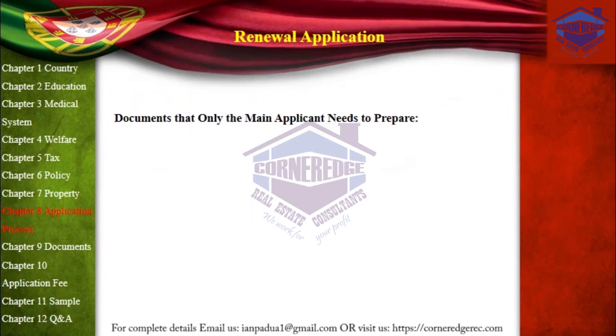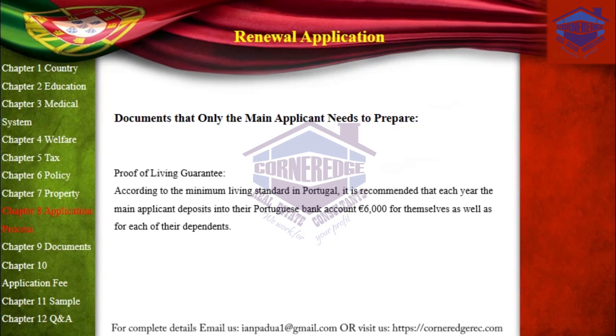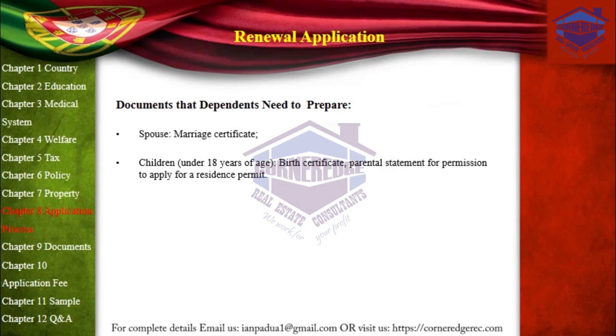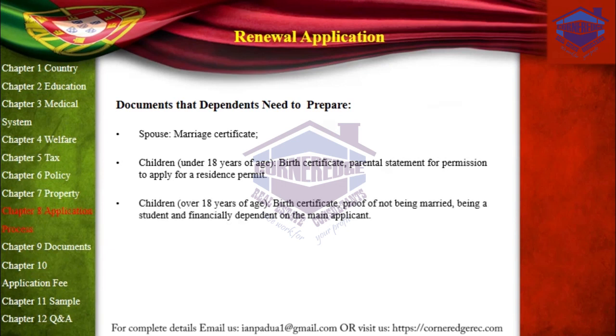The following are some of the documents that only the main applicant needs to prepare, such as the proof of living guarantee. So according to the minimum living standard in Portugal, it's recommended that each year the main applicant deposits into their Portuguese bank account 6,000 euros for themselves as well as for each of their dependents. The documents that dependents need to prepare include, for the spouse, a marriage certificate; for children under 18 years of age, a birth certificate, a parental statement for permission to apply for a residence permit. Children over 18 years of age will need a birth certificate, proof of not being married, also proof of being a student, as well as the proof of being financially dependent on the main applicant.